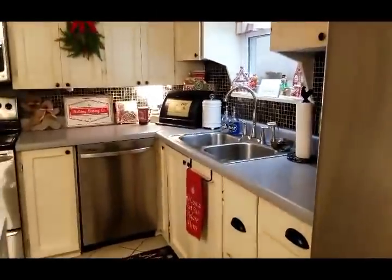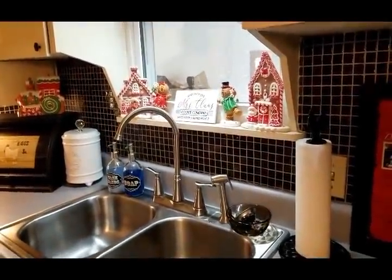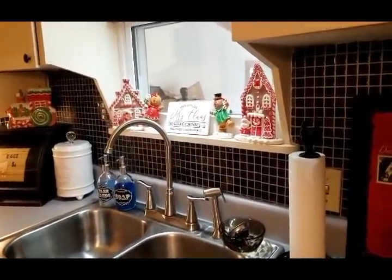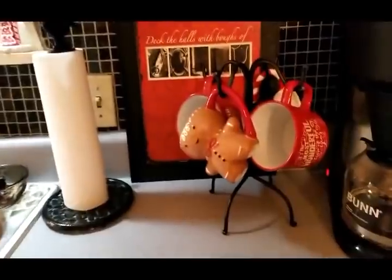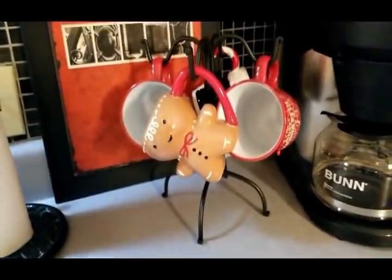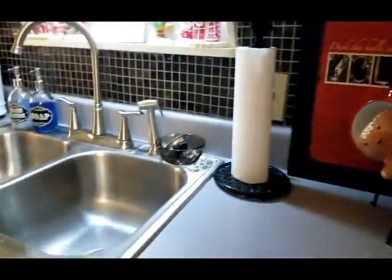Okay. Then moving over here, I have my window. She keeps talking. I have my little gingerbread houses in my window, and then I just have the little kitchen towels up there. And I bought one of these little cup hangers from Amazon, and I have my little gingerbread man. And then just my little picture right there.